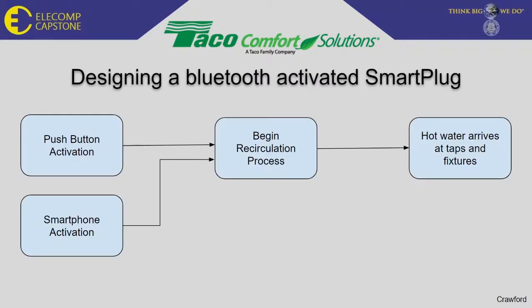The goal of our project is to improve efficiency even further by adding manual activation with the push of a button. We are working on a physical button that will be placed next to or near sinks and showers, as well as a smartphone app that will communicate with the SmartPlug via Bluetooth.